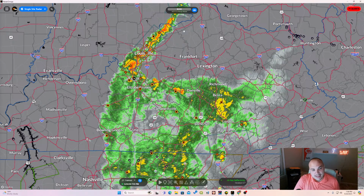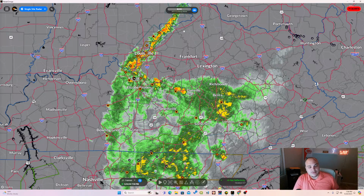Shane, it's not weakening just yet. It's pulsing up and down, so it'll weaken for a little bit and then pulse back up and create more strong wind gusts, and then it'll pulse back down. So it's pulsing.